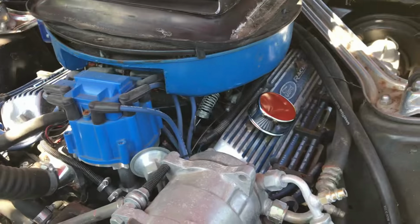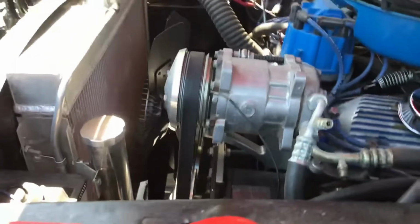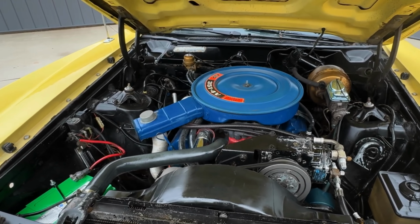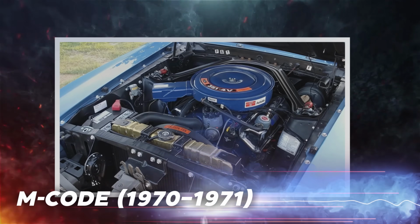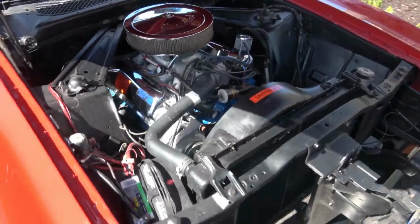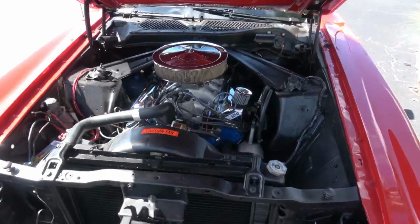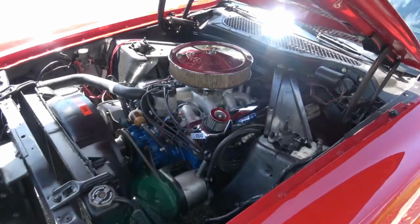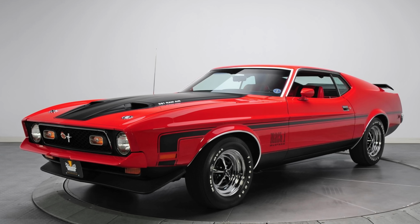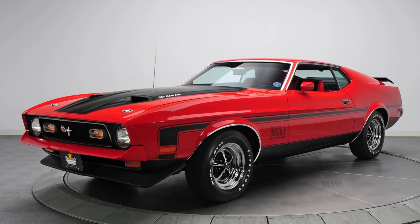It produced between 240 and 250 gross horsepower, depending on the year, and was popular in mid-level vehicles like the Ford Torino and Mercury Montego. M code, 1970 to 1971. The M code was the standard 4V Cleveland, featuring larger intake ports, a 4-barrel carburetor, and higher compression. Rated at 300 horsepower in its prime, it was a solid performer in vehicles like the Mustang Mach 1.